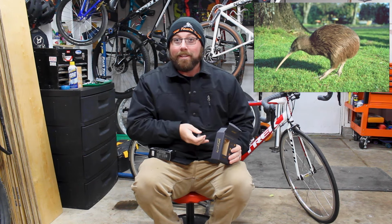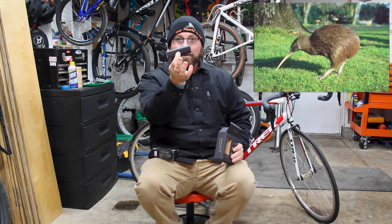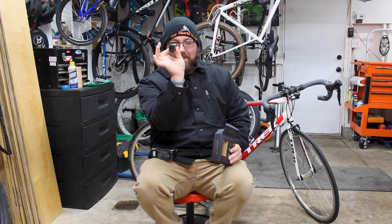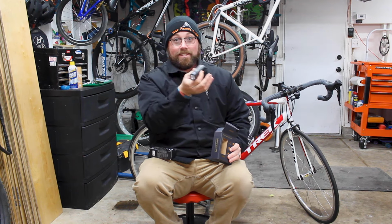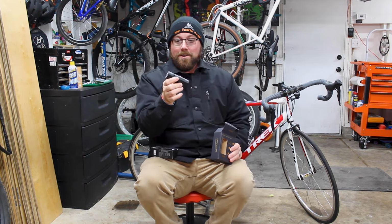Another big thing with the kiwi is that it has a long front beak on it, and that kind of goes along with the styling of this one. It's a longer, thin design. It's probably one of the thinnest bike lights I've seen, and I think that's kind of a cool thing. It goes along with the name of the bird.